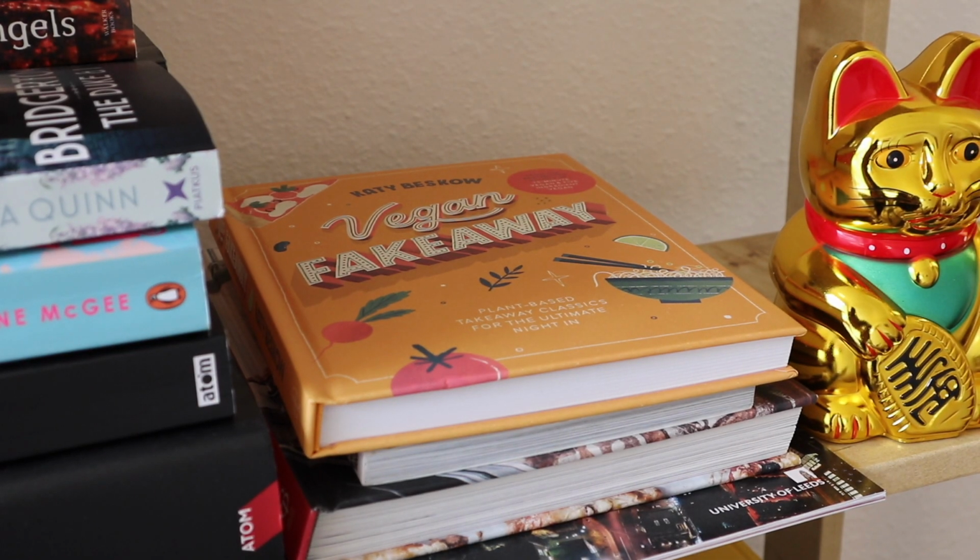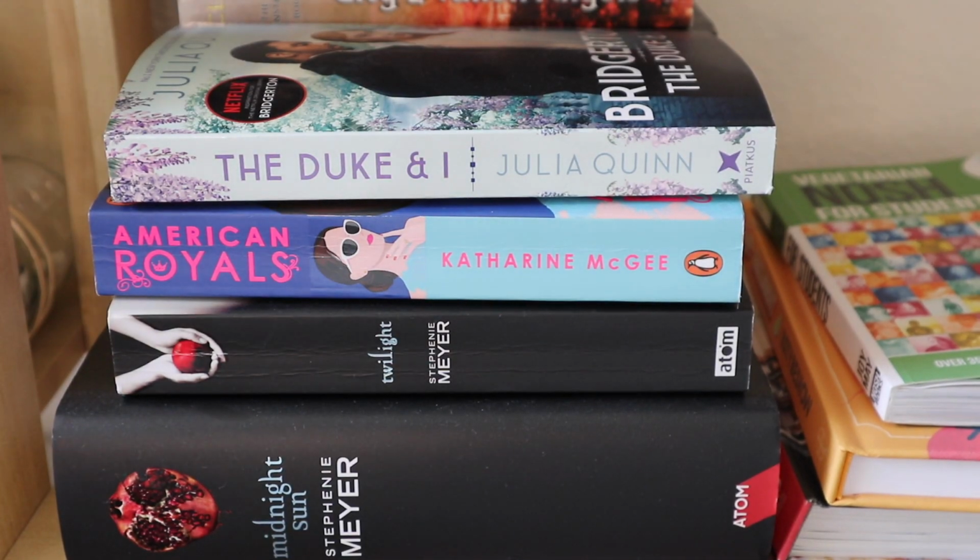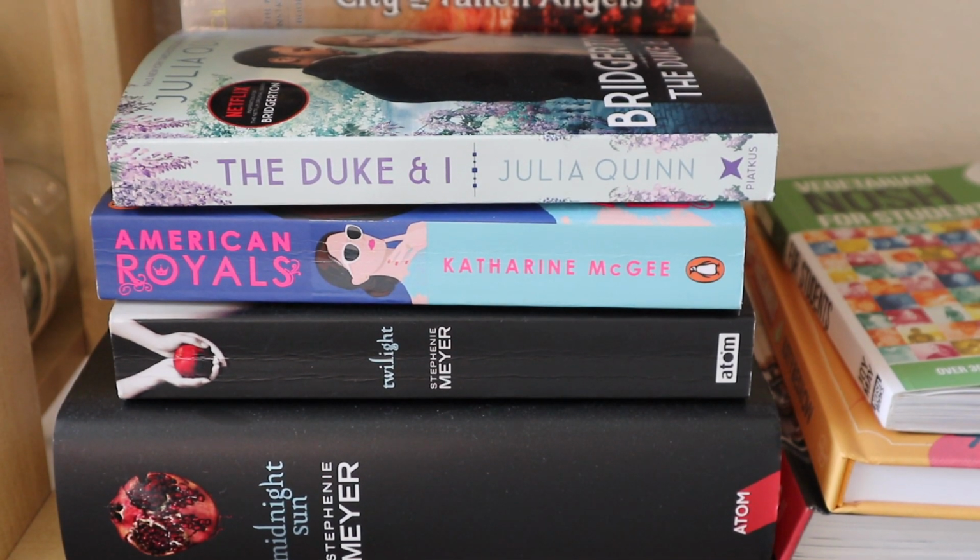I have one vegetarian student recipes book. I have a vegan fake out, like takeout, but you make it yourself obviously. Then I have The Duke and I, which is the book that Bridgerton is based off. Then I have Twilight, which is the series that got me into reading, so it always gets me out of a reading slump. And obviously Midnight Sun, which I haven't read yet, but I'm dying to. It's just a bit daunting with how big it is.